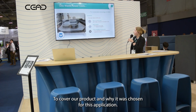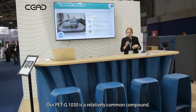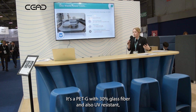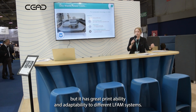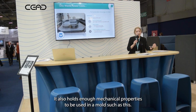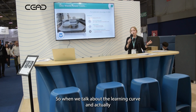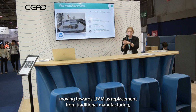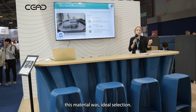Finally, to cover our products and why it was chosen for this application, our PTG 1030 is a relatively common compound. It's a PTG with 30% glass fiber and also UV resistant, but it has great printability and adaptability to different LFAM systems. It also holds enough mechanical properties to be used in a mold such as this. So when we talk about the learning curve and actually moving towards LFAM as a replacement from traditional manufacturing, this material was an ideal selection.